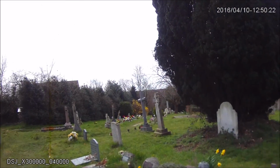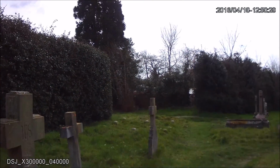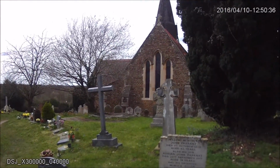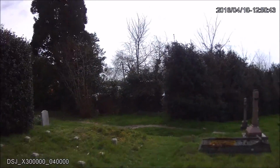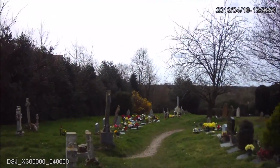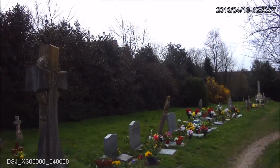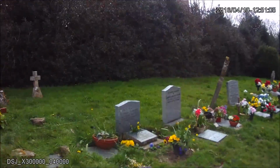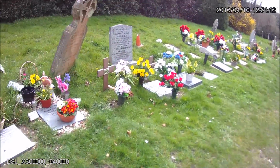Although this cemetery is very calm, it doesn't seem to have the calmness of the one lately. It is calm here, but it seems busy. By busy, I mean busy in a sense, what you sense. Very busy. Lovely fresh flowers everywhere.